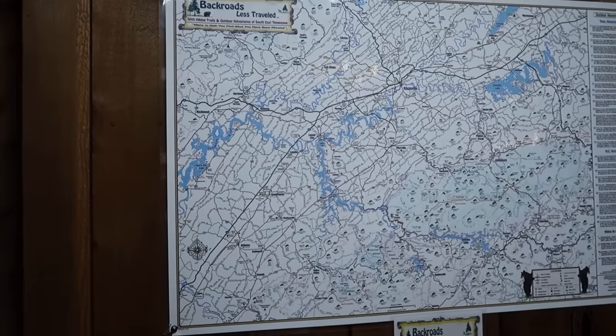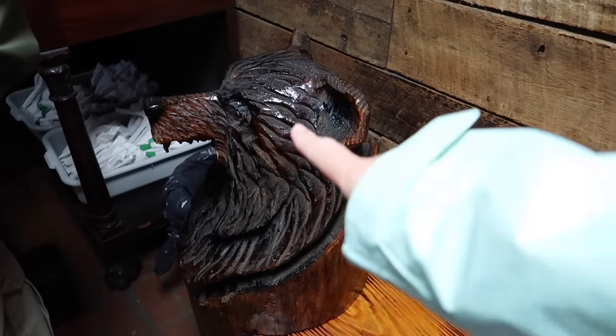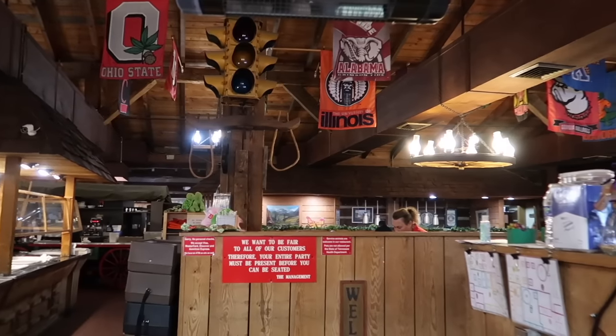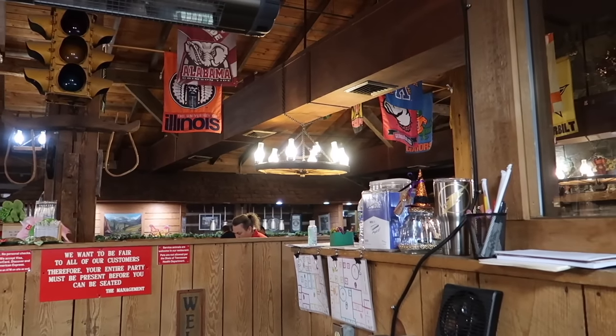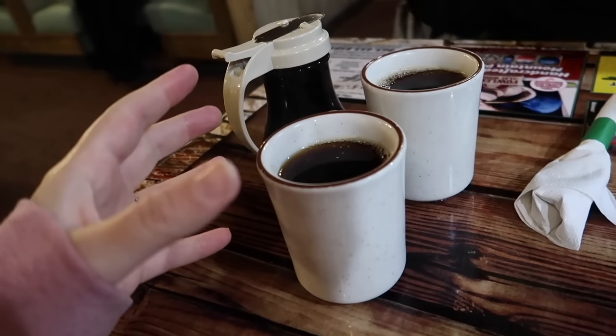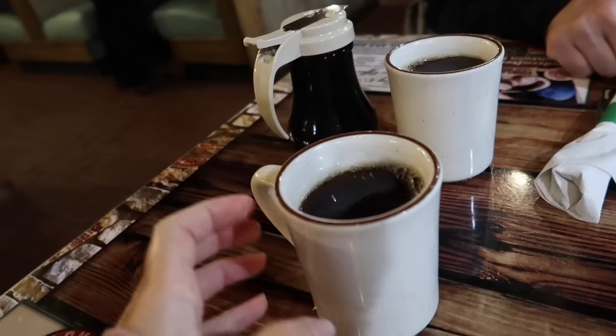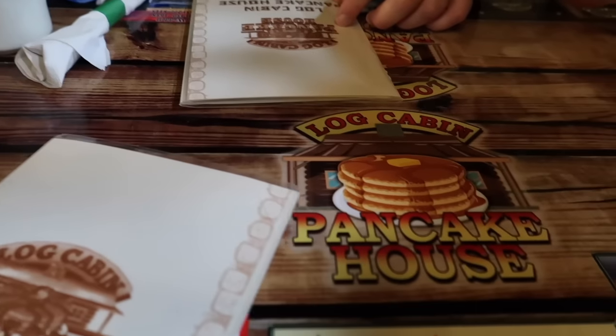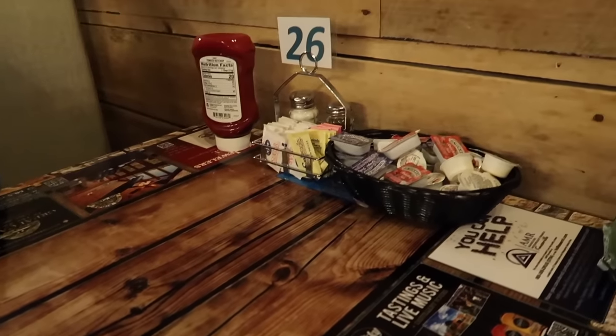It looks cute in here, right? Yeah. Back roads less traveled. I like that. I like these carved bears. Please wait to be seated. Whoa! Immediately, the moment we sat down, you want coffee? Yes, they poured coffee, right? That was absolutely immediate. Look at how cute everything is.